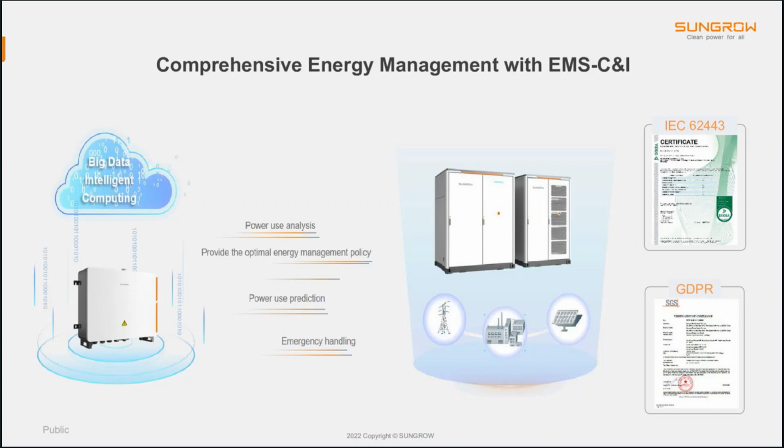At the C&I application, we can provide an integrated solution: battery, PCS, EMS. For the customer side, we only need one contact for product upgrading and maintenance. The product has passed IEC 62443 and GDPR data security tests.